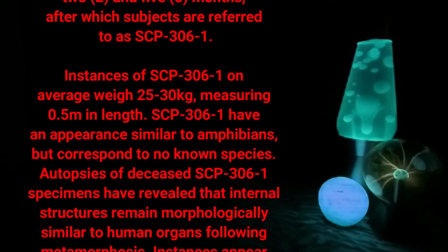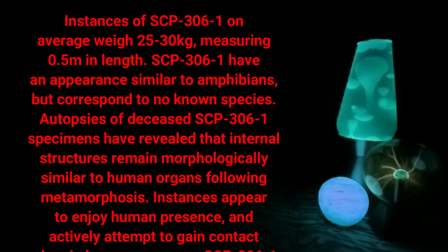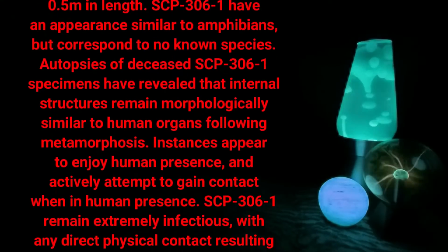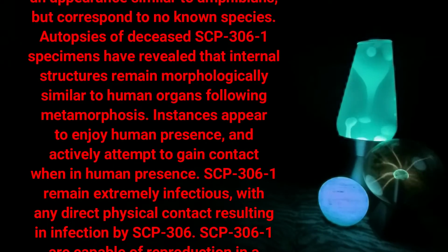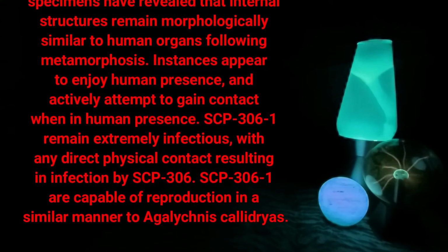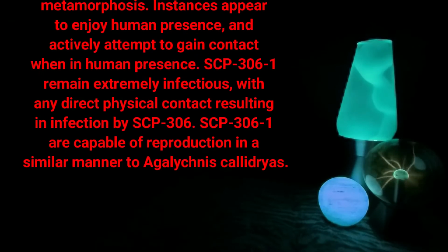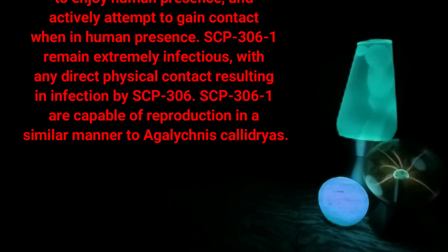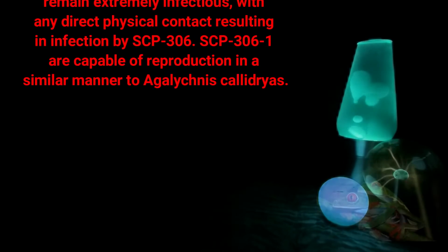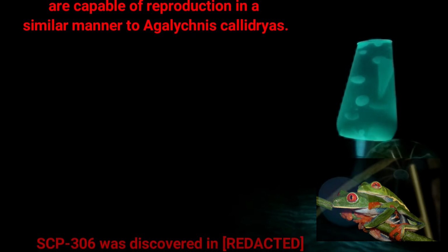Autopsies of deceased SCP-306-1 specimens have revealed that internal structures remain morphologically similar to human organs following metamorphosis. Instances appear to enjoy human presence and actively attempt to gain contact when in human presence. SCP-306-1 remain extremely infectious, with any direct physical contact resulting in infection by SCP-306. SCP-306-1 are capable of reproduction in a similar manner to Agalychnis callidryas.